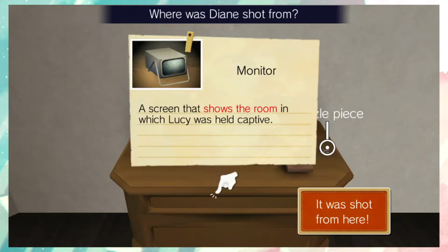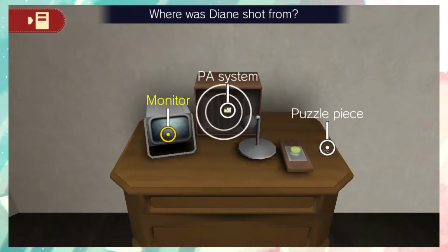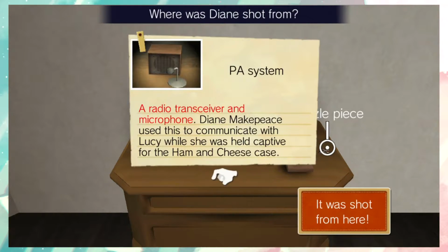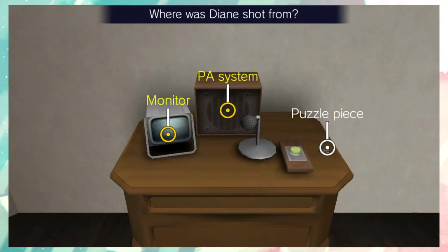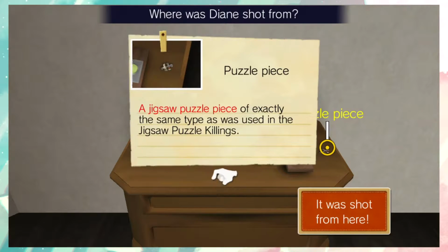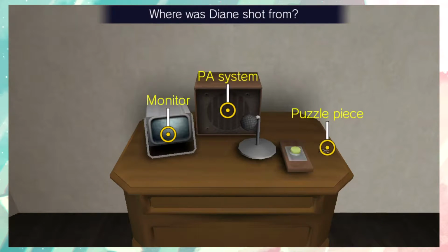A screen that shows the room in which Lucy was held captive. Here's the PA system, radio, transceiver, and microphone. Diane Makepeace used this to communicate with Lucy while she was held captive for the ham and cheese case. A jigsaw puzzle piece of exactly the same type as was used in the jigsaw puzzle killings.